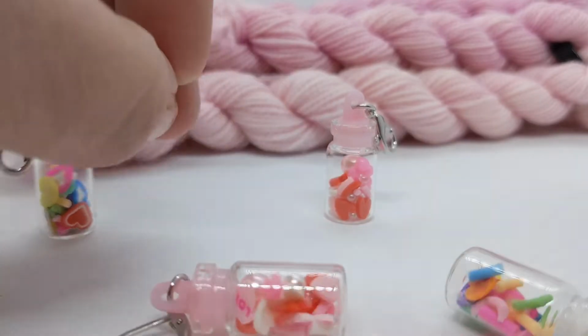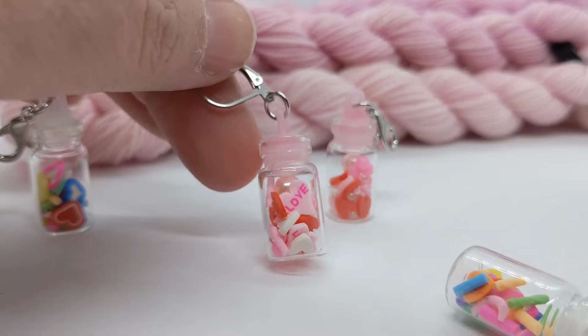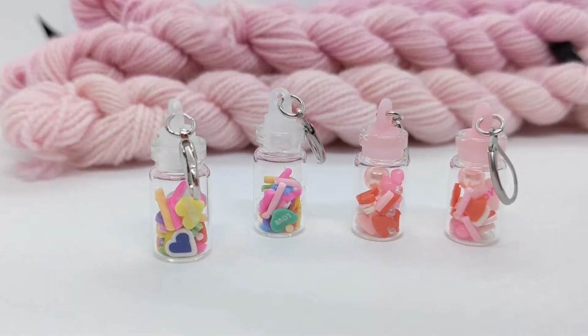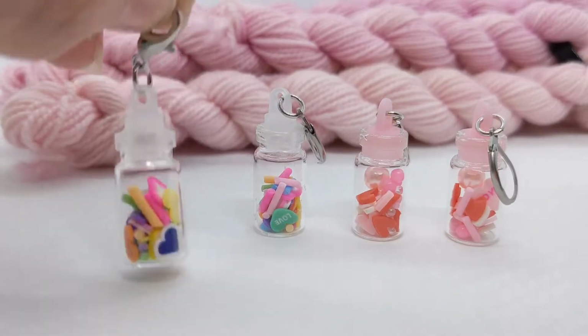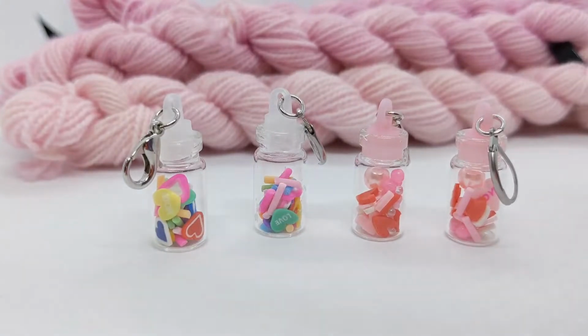But in these jars, we tried to have at least one heart that said love. Also, one more thing, these lids are glued down with a jewelry glue. So you do not have to worry about them coming off when you have it hanging. I've tried to pull them off myself just to test it, and they are not coming off at all. So they're totally secure, and I think they'll be such a fun addition to your knitting projects.